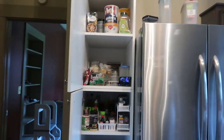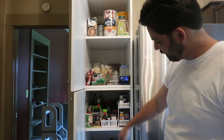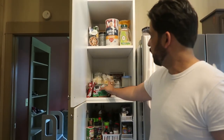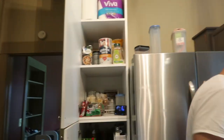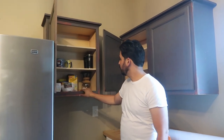Not very fancy, but any seasoning and spice related things are here. Pastas and noodles and stuff there. Canned stuff down there. Breakfast, breads and cereals and that sort of thing. Kind of breakfast there, and here, paper towels on the top. Everything hot drink related is over here.